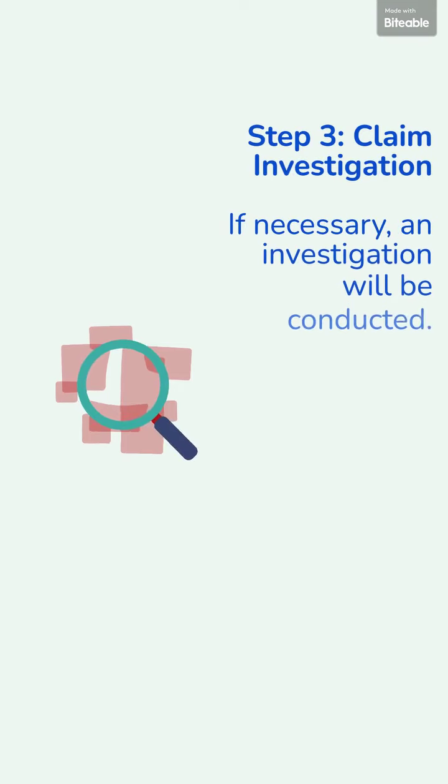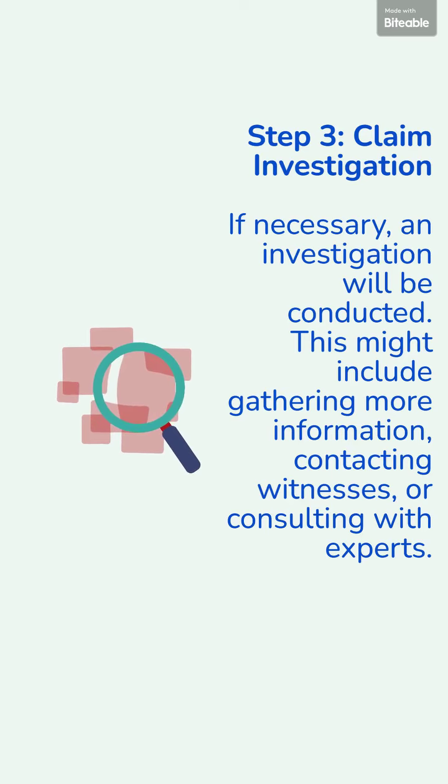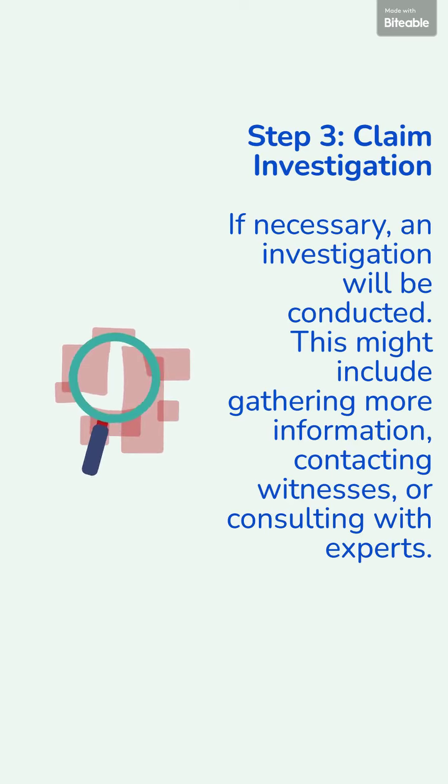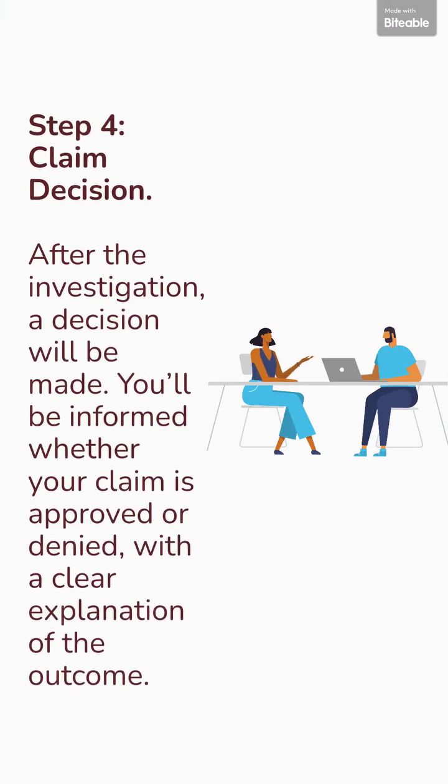Step 3. If necessary, an investigation will be conducted. This might include gathering more information, contacting witnesses, or consulting with experts. Step 4. After the investigation, a decision will be made. You'll be informed whether your claim is approved or denied, with a clear explanation of the outcome.